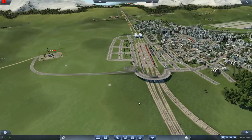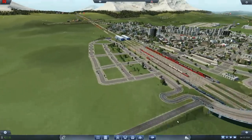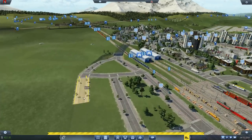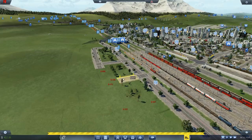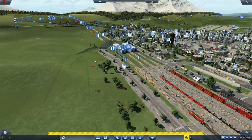So, shall we begin? Now, I'm going to do this bit by bit. I'm not going to try and do it all in one go. I'm going to try and cut it into manageable chunks. But there are going to be some pretty big benefits to doing this, mainly in looks and stuff.